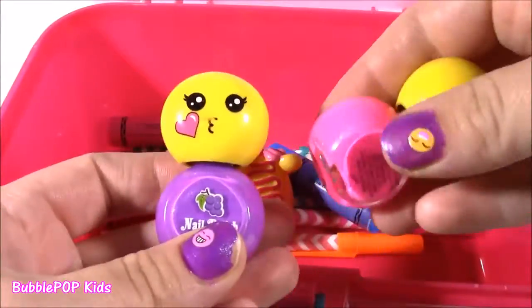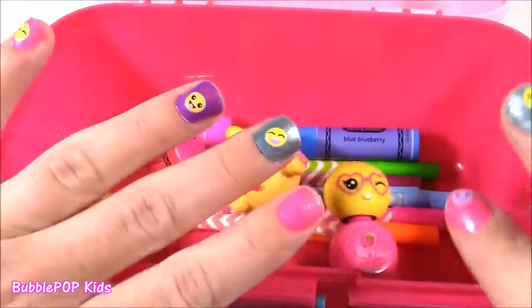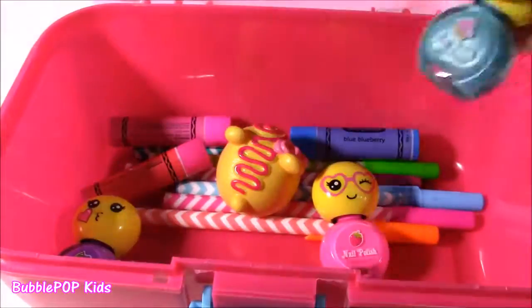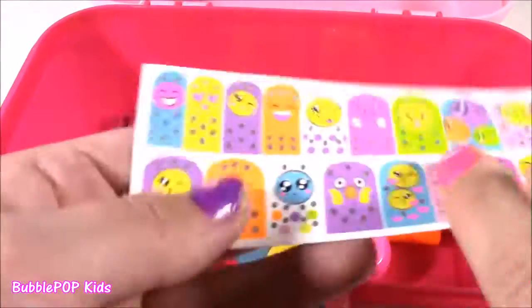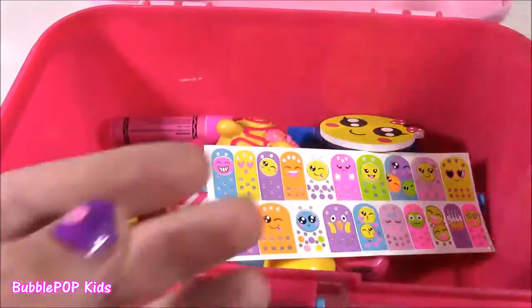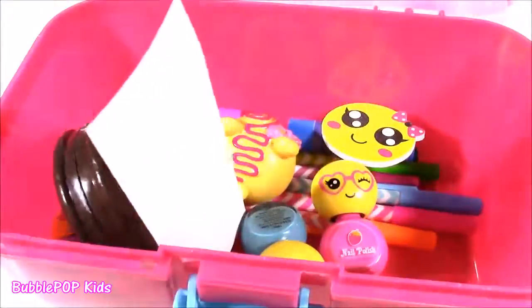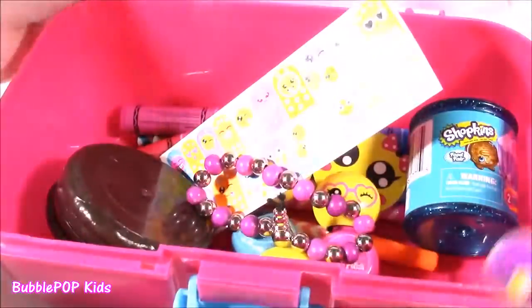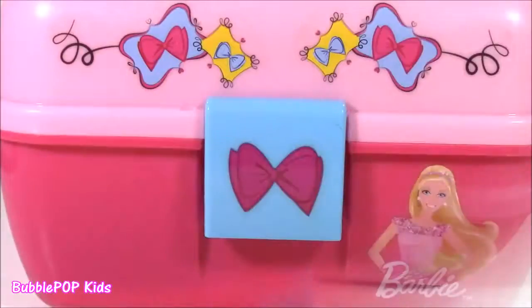We have our three little emoji nail polishes. Those were so cute. And this nail polish is lasting. I think it's gonna last all day. Here's the other one. Little nail stickers. We have our ChocoPie hand cream. Shopkins. And our chocolate scented bracelet. And that's that. So many cool things.